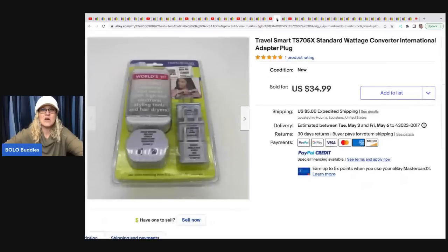All right. So this is a Travel Smart converter or standard wattage converter adapter plug. So she said she got this in a bargain buggy at Dirt Cheap. I don't know what a bargain buggy is. I haven't watched the video yet, but she has a video showing you what this bargain buggy is and what she got out of it. So go check that out. She paid $10 for everything that she got. So she's got about a quarter in this, and she sold it for $34.99 plus shipping.